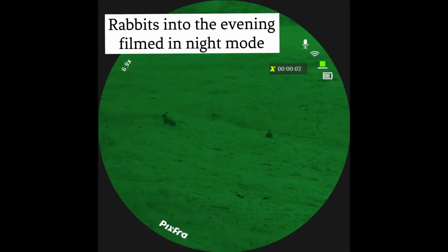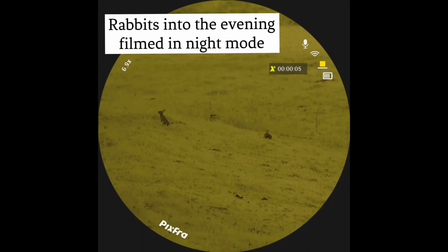As the sun faded, up popped some inquisitive bunnies. You can see the different modes here.